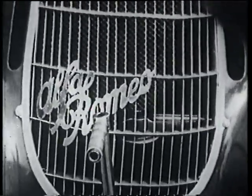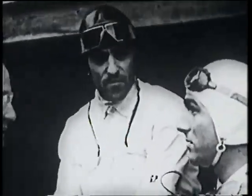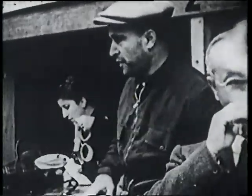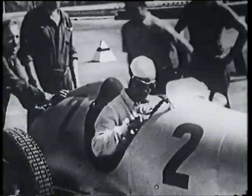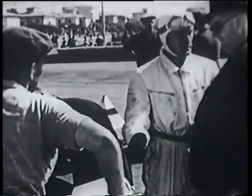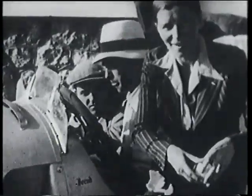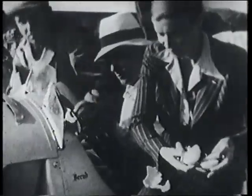Among 7 Alfa Romeo drivers taking part are Nuvolari and Farina. Luigi Fagioli is here with his wife. And here with their new W125 Mercedes are Caracciola, von Brauchitsch and Lang. During a lull in practice, Elly peels an orange for Bernd, who talks with his mechanic, Ludwig Sebastian.